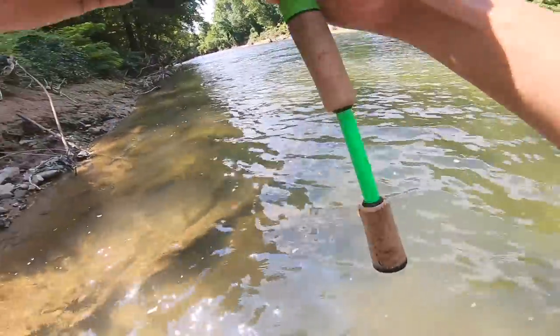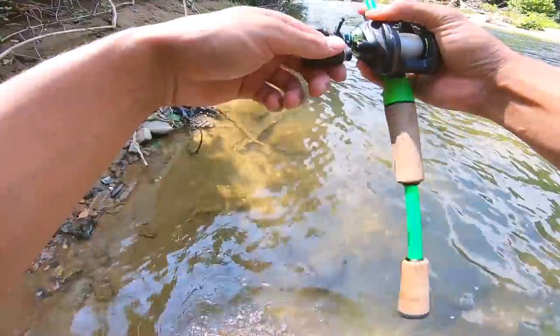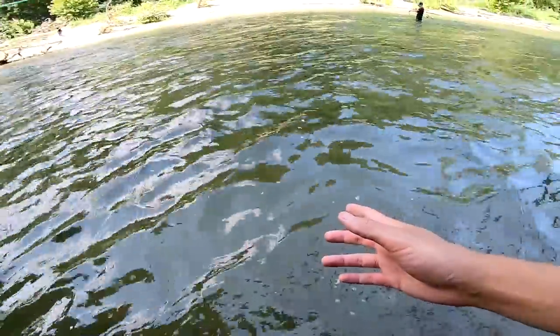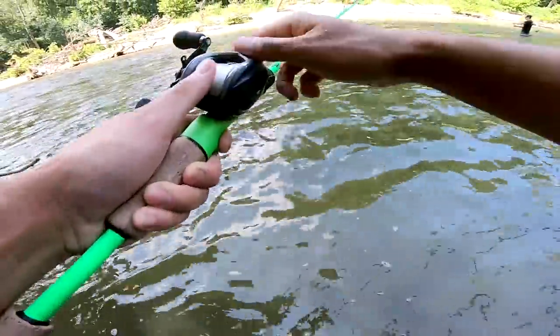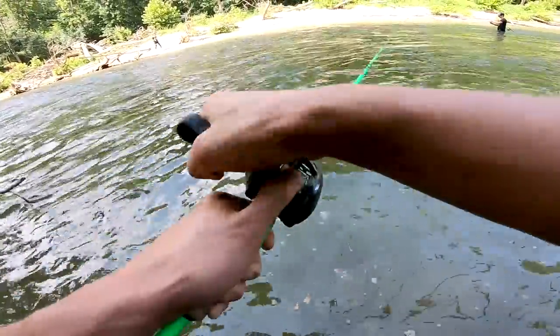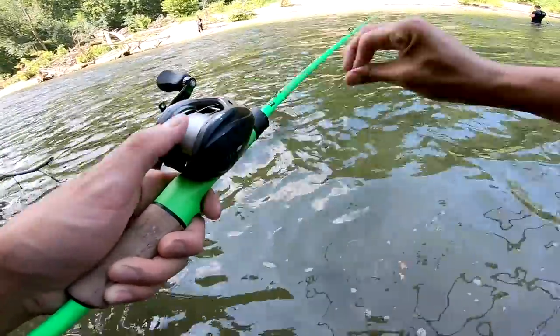Whoa! Dude, I casted that thing far as heck, but it went into the tree. I just gotta adjust my aim. I can cast at least 20 yards. All right, we're in business here. Casting a reel in these conditions definitely is not the easiest. But I'm gonna have to improve my bait casting skills today if I'm gonna catch a fish here.